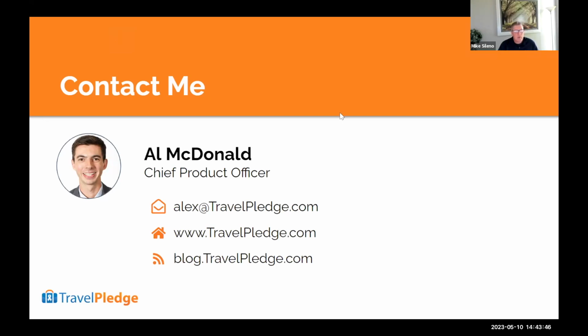As Al was going through the 5 steps, like I said in the beginning, there's a lot to gathering auction items. And if you follow these steps, you'll be very successful. And then, just to reiterate the last part of it, the integration between ClickBid and TravelPledge is really good and kind of takes some of those tedious tasks out of the way because they're already in our integration.